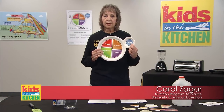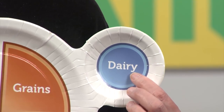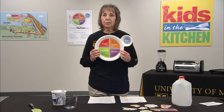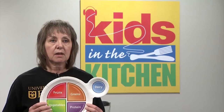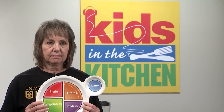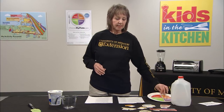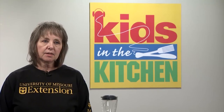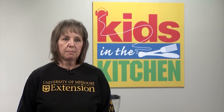The dairy group is the blue portion of MyPlate. You want to make sure students understand that they should drink 3 cups of milk every day for strong bones and teeth. You may want to tell your students the different types of dairy foods that there are. And also, you might want to tell the students there are different types of milk, and then ask them what type of milk they drink.